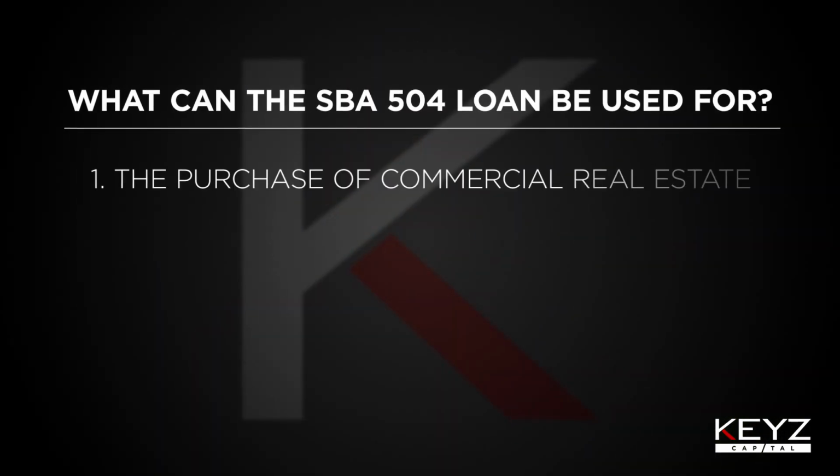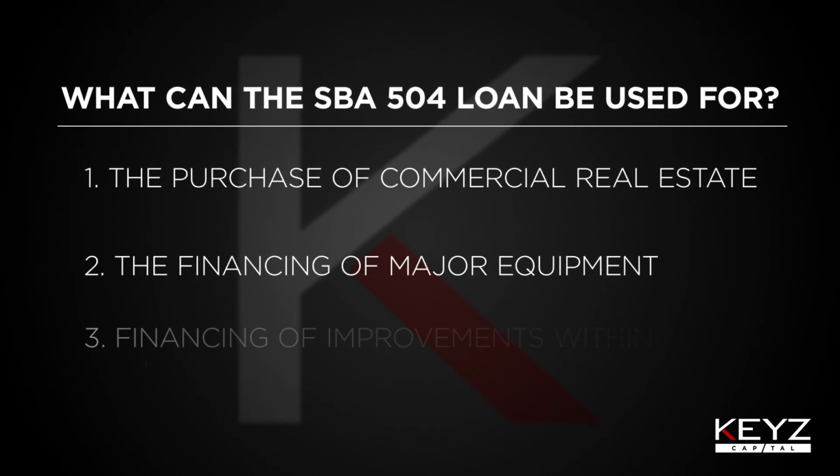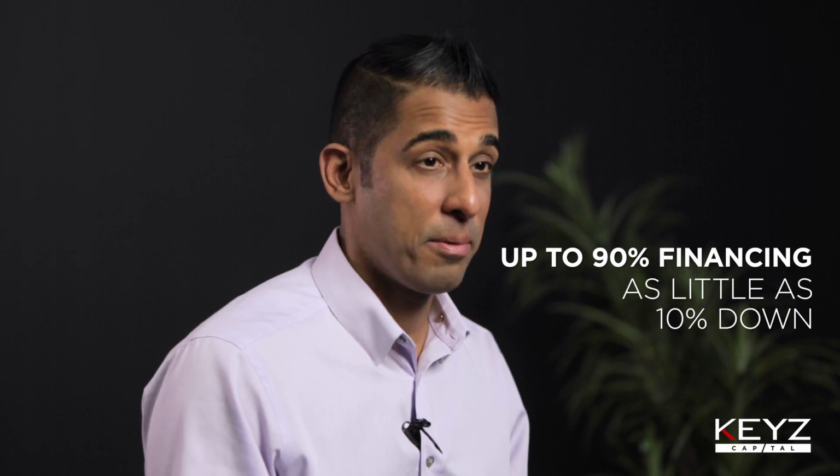One, the purchase of commercial real estate. Two, the financing of major equipment. And three, financing of improvements within that building. One of the most fascinating things about the SBA loan is it provides for up to 90% financing, which means you can come in with as little as 10% cash down.